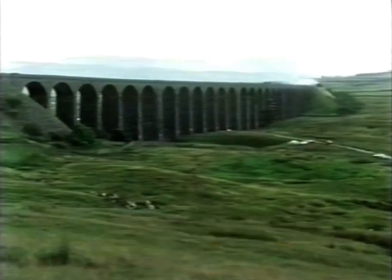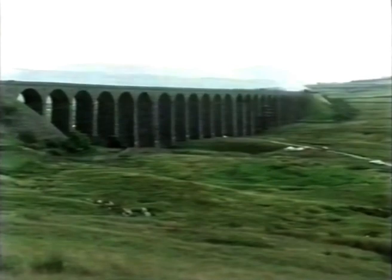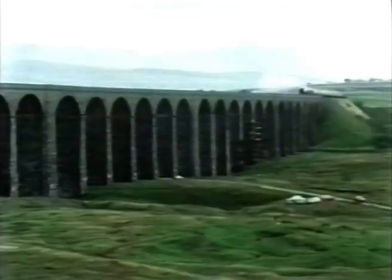This is Ribblehead among the lonely Pennine Hills, and the Cumbrian Mountain Express is climbing an incline that railwaymen call the Long Jack. This is no ordinary railway, but a route that is perhaps the most scenic and spectacular main line in Britain, the Settle and Carlisle.